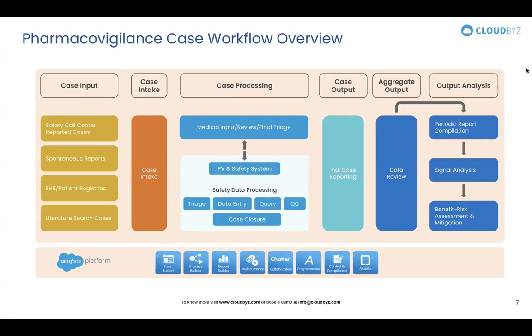Now we will review each and every aspect: how cloud-based platforms, which are rich in workflow automations, can streamline and bring efficiency, productivity and compliance accuracy throughout this process, and see how we can automate this end-to-end process in PV.